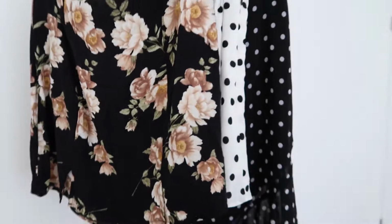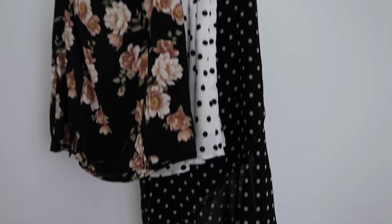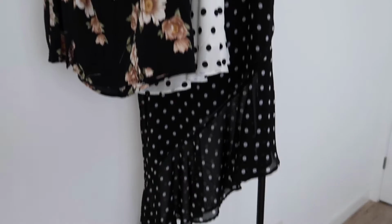Today I am going to show you how to style 3 summer skirts. Here are the skirts that I am going to style for you today.